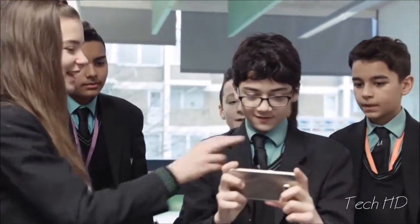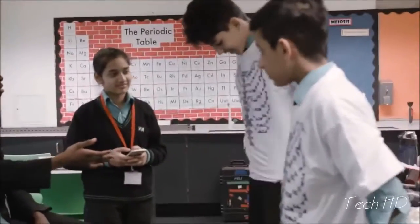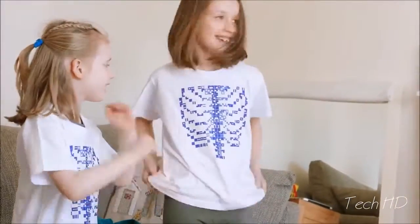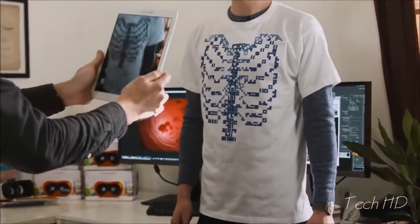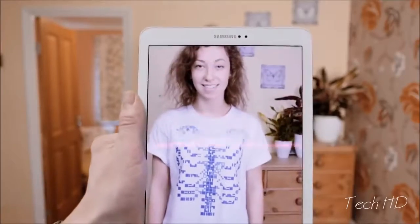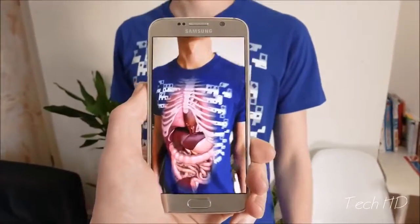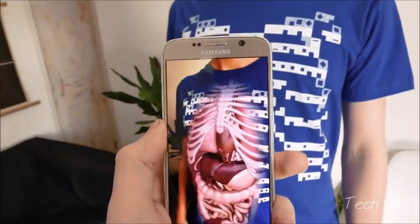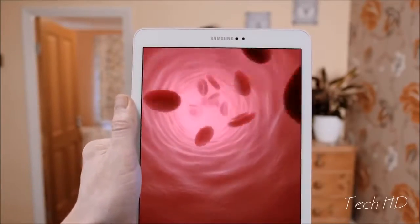We think learning should be as exciting as games are now. So we've come up with something really awesome. A t-shirt. But it's more than that. It's the ultimate way to learn about the body. We call it the virtuality. It's super simple. Load the app and point your device at the t-shirt to reveal a realistic animation of the internal anatomy. It's a fascinating and unique way to see all the major organs. Tapping on specific areas allows you to dive in and explore from the inside.